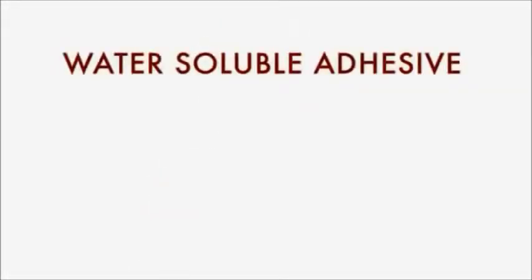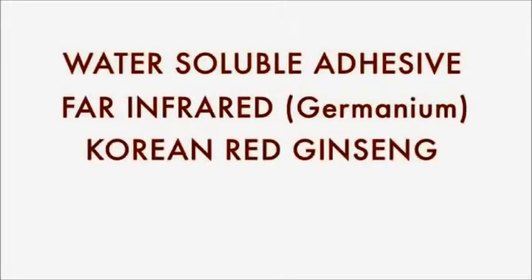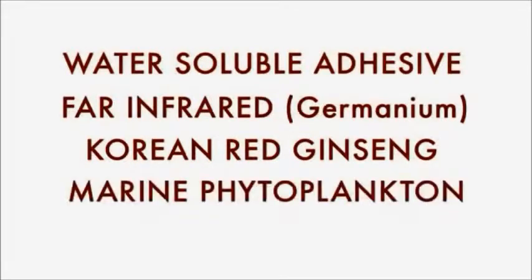Today I want to talk to you about the PowerStrips by FGXpress, and I want to talk about all the technologies that have been engineered into them. There are 5 of them. The first is the water-soluble adhesive. The second is the far infrared technology that is germanium based. The third is Korean red ginseng, an important nutrient. The fourth is the alpha-3 CMP marine phytoplankton that is proprietary to our company. And the last thing I'll talk about is silver.